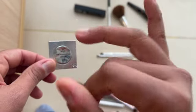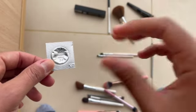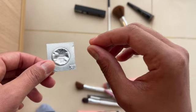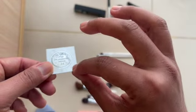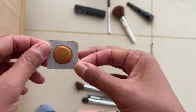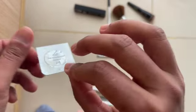21 and 22 are great shade matches for me. 22 I think is better. 21 is a little light. It could be a good winter shade, but 22 is perfect. 23, it was a little dark. This one, I don't know what I'm gonna do with it because it's too red for me and I don't feel confident wearing a foundation this red. But I did use shade 23.